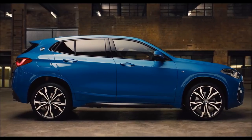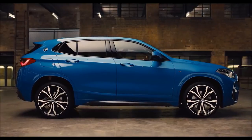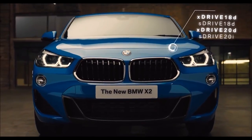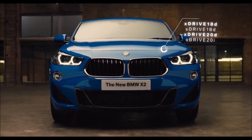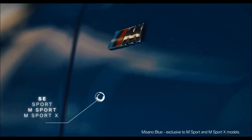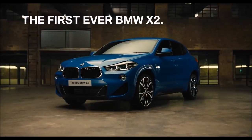The X2's new dynamic chassis rewards the driver with a sportier driving experience, powered by a range of BMW petrol and diesel engines, available as front-wheel or all-wheel drive, with a choice of 4 model styles in a range of eye-catching colors. The new BMW X2.